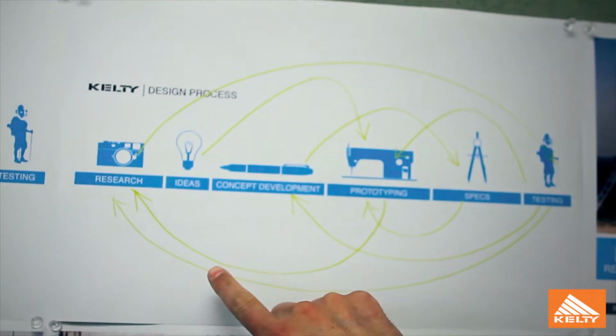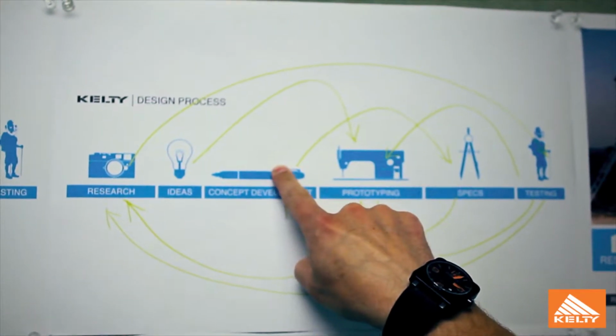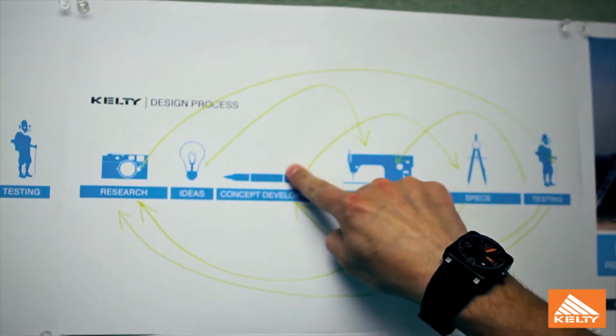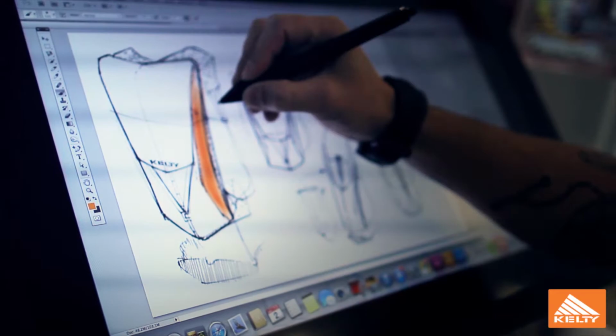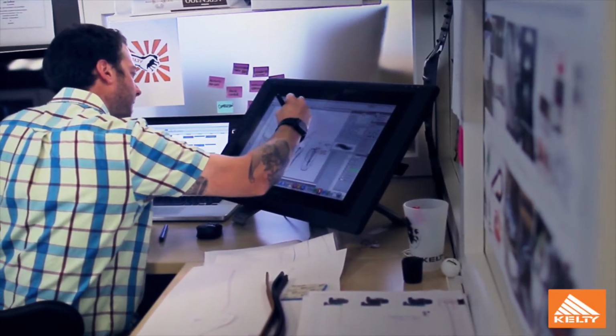It looks like a linear process, but this is probably more accurate as far as what actually happens. There's a lot of back and forth. We're designing things for that experience. Every one of those steps, there's a lot of fun things involved.